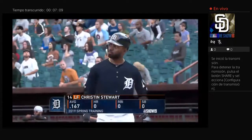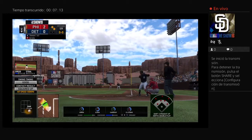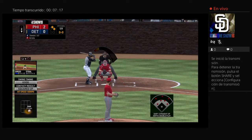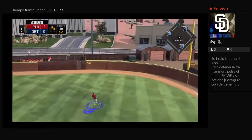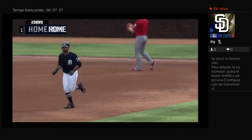Batting sixth, left fielder. Up next steps Kristen Stewart. First delivery to him on the way. Now here's a ball hit in the air to straightaway right field. This ball's got plenty of carry to it, and it is out of here.